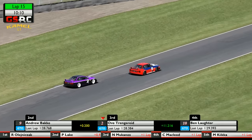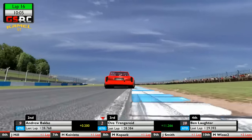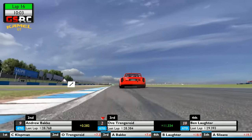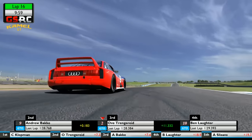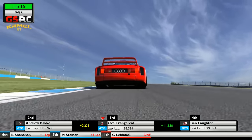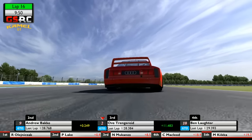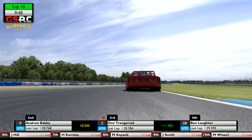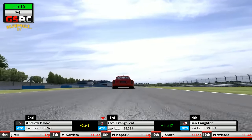You've got to wonder, what does Ove have to do to try to get around Andrew at this point? I mean, that was the best chance that he's had so far this race, and they've been running like this most of the race. So is Andrew going to have to make another mistake here? Is Ove just going to be able to drive around him? He takes a little bit of a, I guess, reconnaissance peek is what I'd call it. Never really intended to make any kind of move there, but he is still definitely trying to fill up as much of Andrew's mirror as he possibly can at this point.